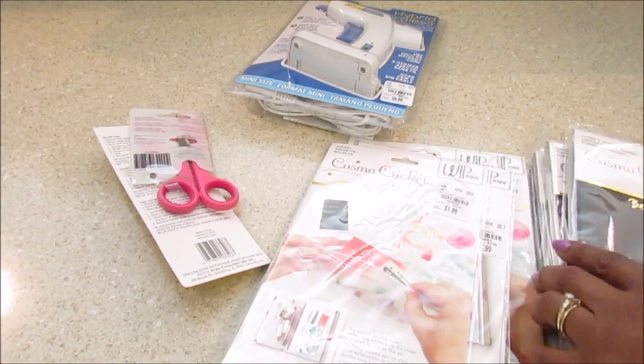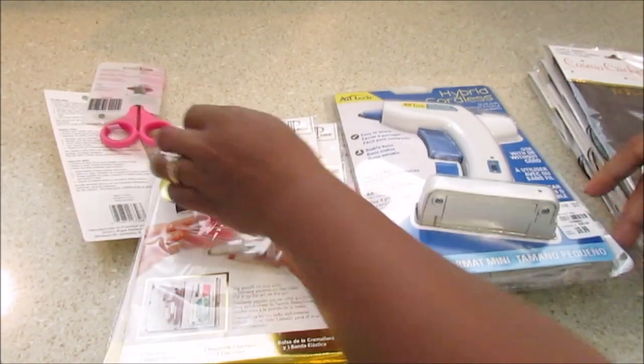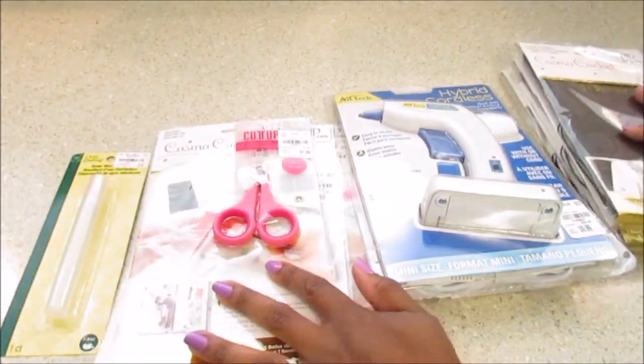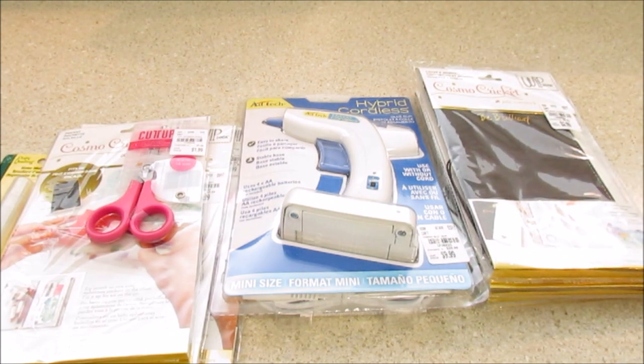Hello guys, and I have a small Tuesday Morning haul. I seem like I have more things than this, but I didn't. I made a special trip to Tuesday Morning in Raleigh using the inventory line.